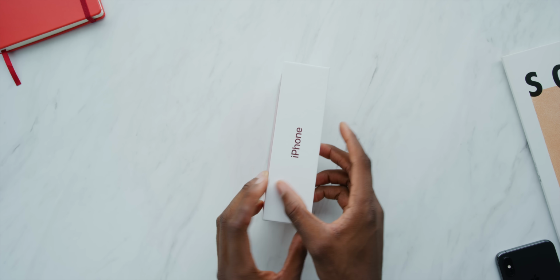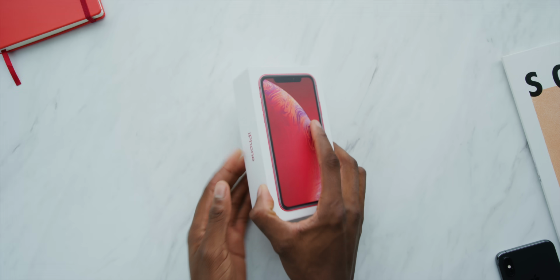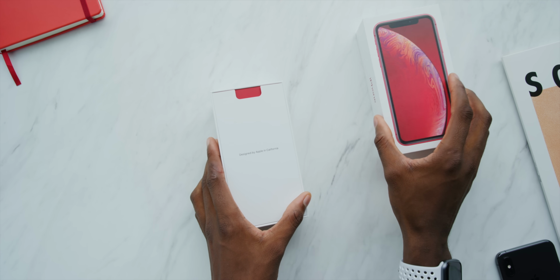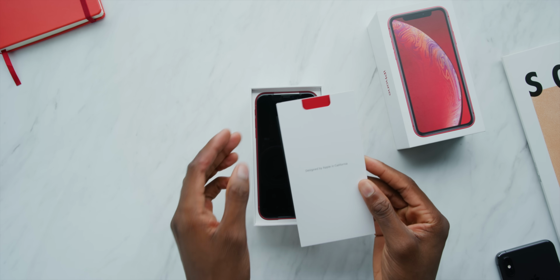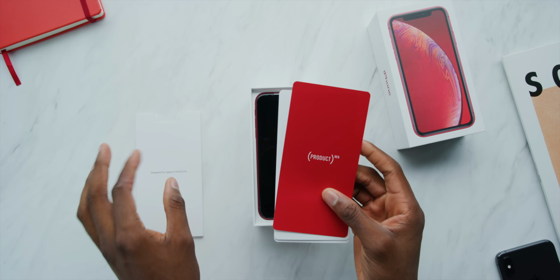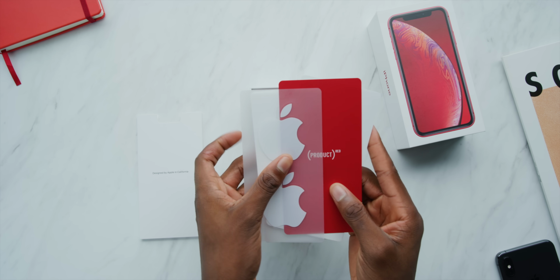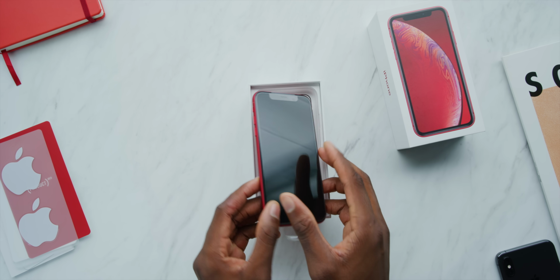This is the 256 gig red version, but here's the thing, the unboxing experience is mostly the same as the iPhone XS. So if you dig in, you get your paperwork at the top as you expect. A little red tab reveals the Apple stickers and your quick start guide and everything. And since this is a Product Red phone that is donating to AIDS research and supporting the Product Red program, you do get a little red pamphlet. But as far as I know, the other colored iPhones don't have a colored pamphlet.